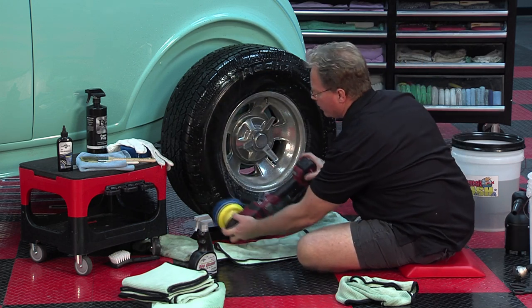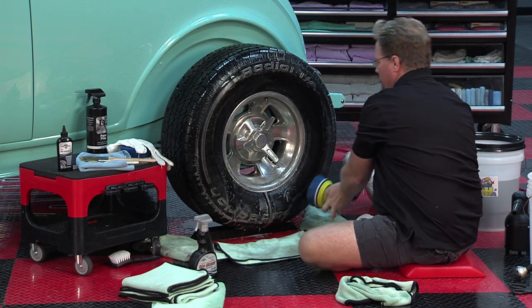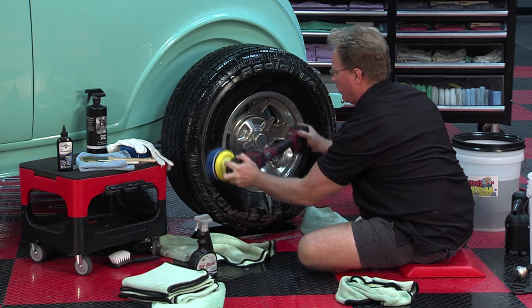Well, if there's a dressing, I wouldn't be doing this. I don't put coatings on tires that had dressing. No, some guys do, but I don't. I don't need the headache. Well, what if somebody is out there that is wanting to do that?